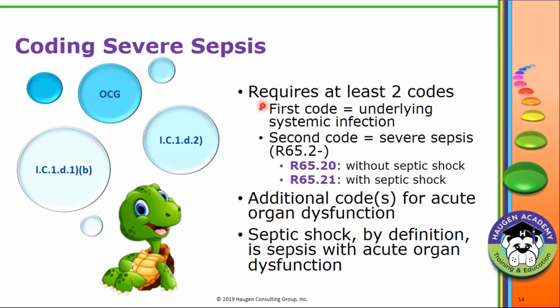That first code is always going to be the underlying systemic infection. And the second code is going to be the severe sepsis code. R65.20 is never listed first. It's always an additional code. And if you look under the notes in the tabular list for code R65.2, it is going to tell you that it can't be assigned first.